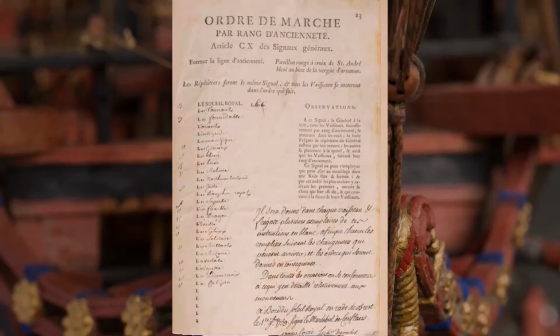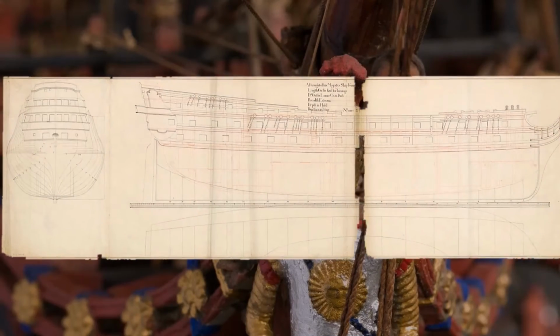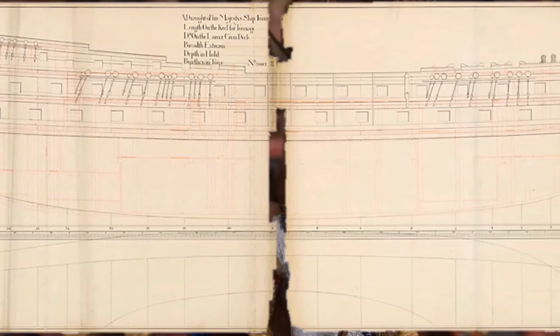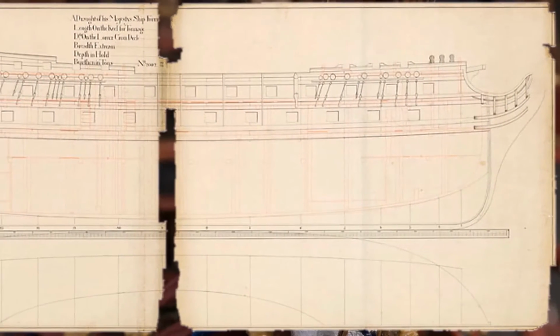This set of battle orders from 1759 was purchased for the Fellows Library in 2019. The positions of each ship were added 3 days before the battle. Formidable is the third ship on the page. After the battle, Formidable was brought to Britain, where this plan was made in 1759. The ship served in the Royal Navy before being broken up in 1768.